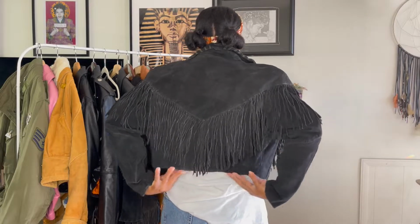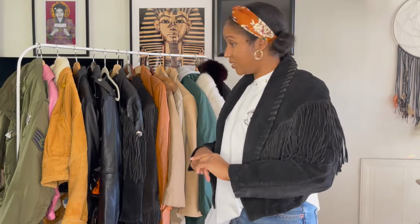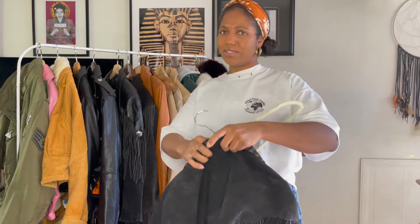And this is how it looks in the back. Again, it is a little bit shorter, so that's good for like going out, or even if you're wearing like some high-rise jeans, kind of like these ones that I have on right now, you can definitely style it with that. But yes, this is my first of many fringe jackets that you will see today. I think I have a few that are not even on this rack, so needless to say, I have an obsession with fringe jackets. I mean, who doesn't, right?